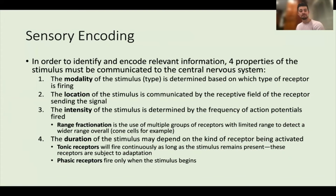So four is the duration of the stimulus, and the response to the stimulus is going to depend on the kind of receptor being activated, so the duration of that response. And when we're talking about duration, there are two types of receptors.